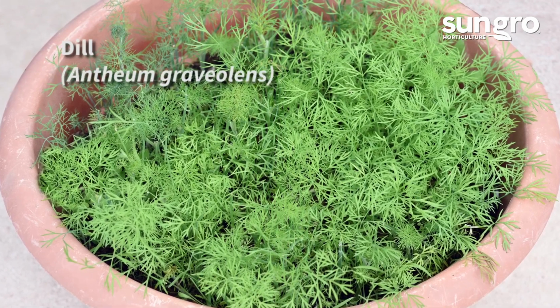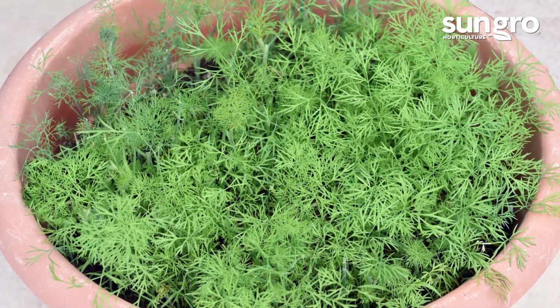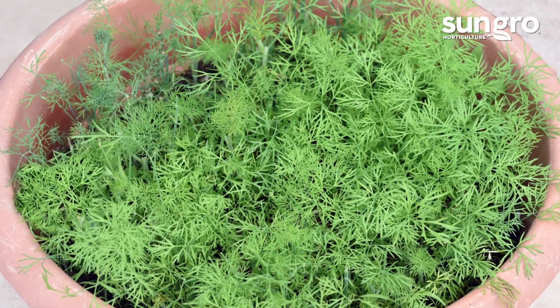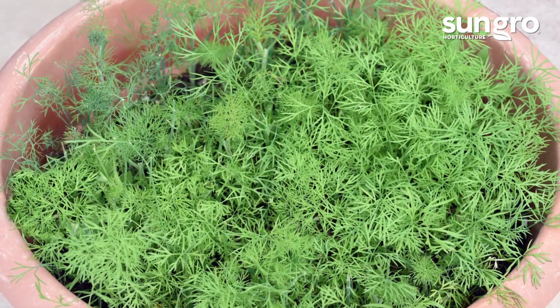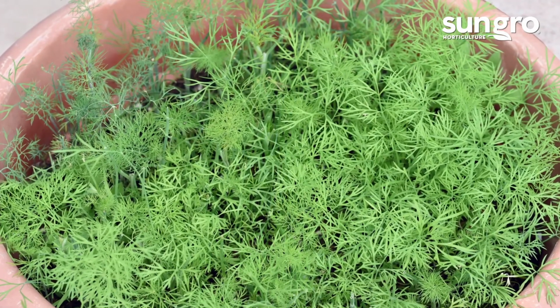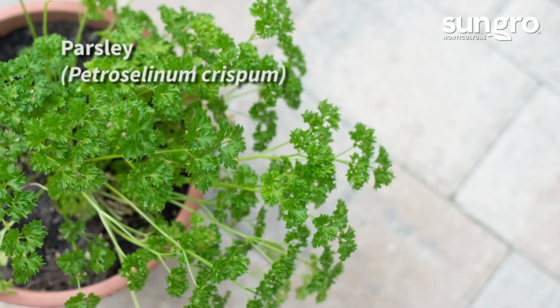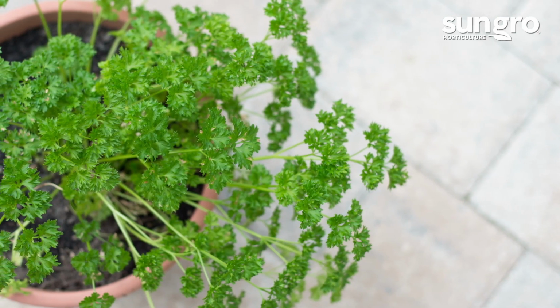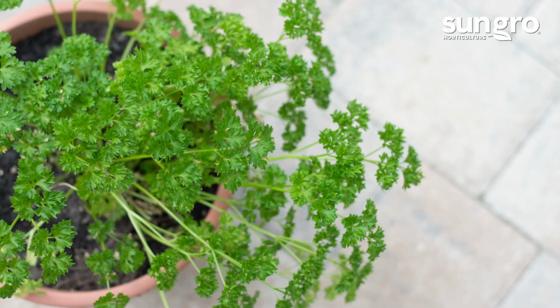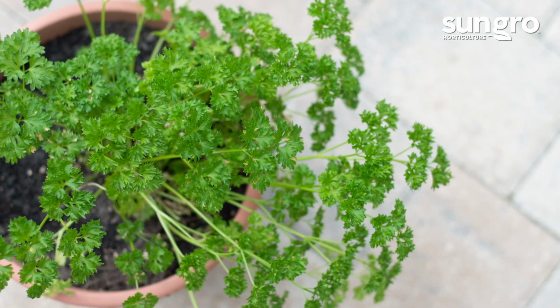Fresh dill tastes delicious in salads and soups, and this quick, cool season herb grows like lightning when started from seed in a windowsill pot. Keep the foliage clipped back and plant new seed when plants begin to die back. Flat-leaved or curly parsley grows well in sunny windows and will keep producing new leaves all winter long. Plant them from seed or buy plants at your local nursery or grocery store.